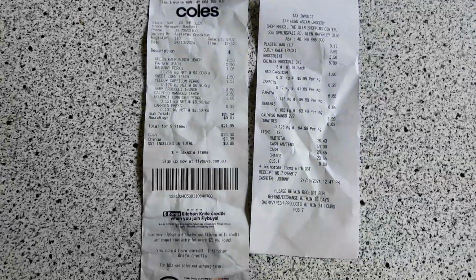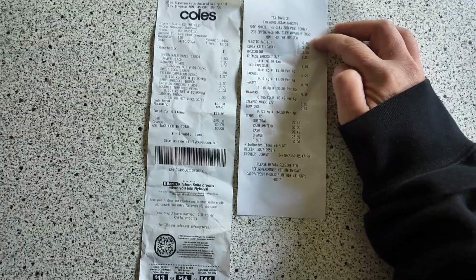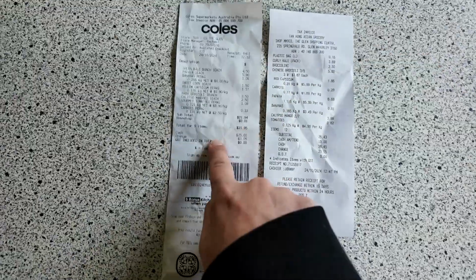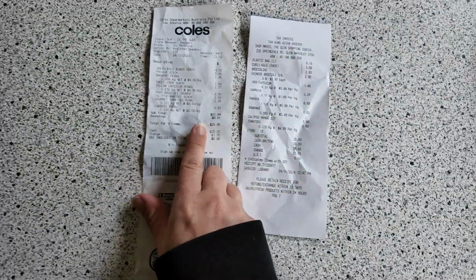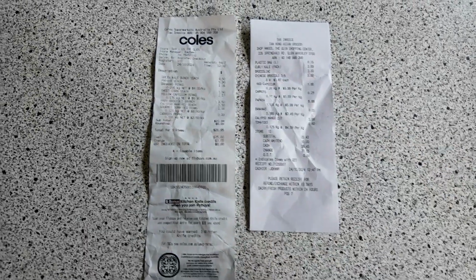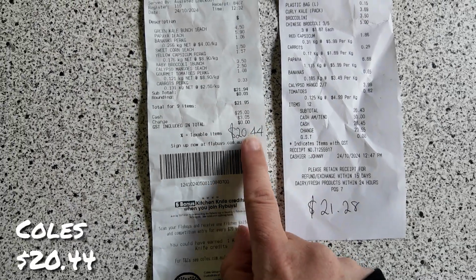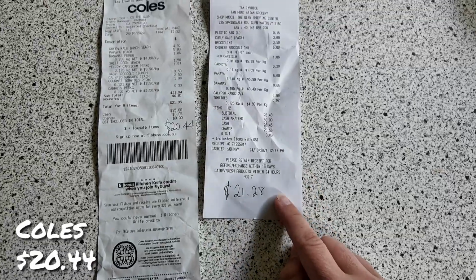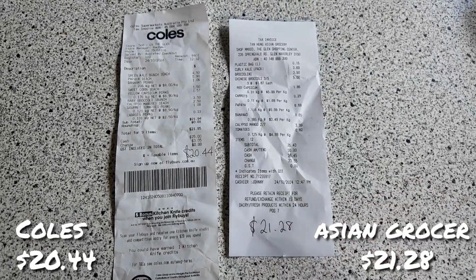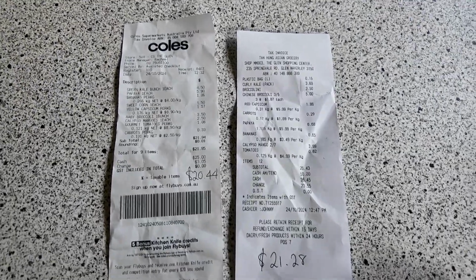Just gonna quickly readjust the amount, as this one, it's 15 cents for a plastic bag, plus I got the Chinese broccoli, the kailan, $3 for $5. And this one, I need to take off the loose sweet corn as it wasn't actually available in the Asian grocer. So let's rejig the calculations. This one without the loose sweet corn is $20.44. And this one without the plastic bag and also without the Chinese broccoli is $21.28.